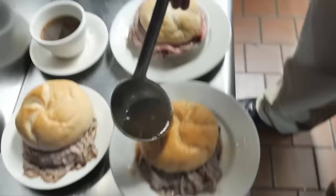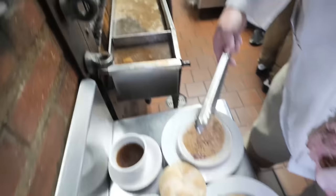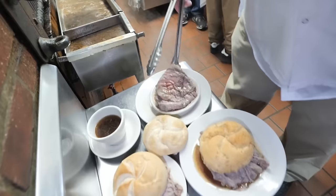So the KFJ style comes on two plates, as you can see. We dip the roll again, put it on the plate, dip the meat, go right on. Now you can see a lot of gravy sitting on the plate, on the top. Now we got a KFJ style. A little more gravy.